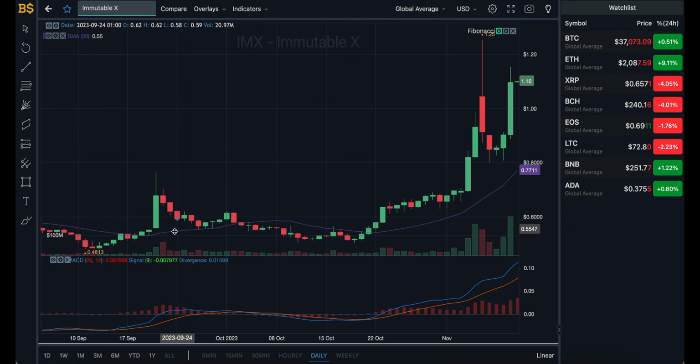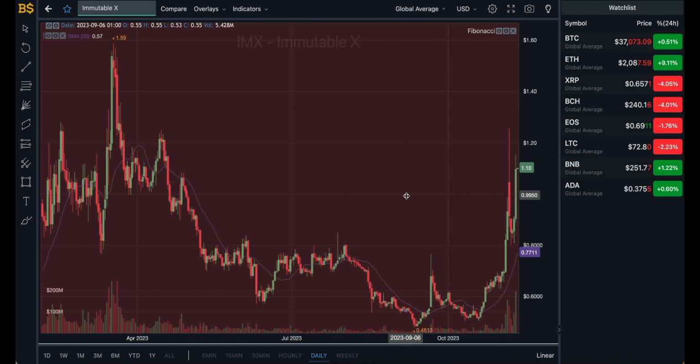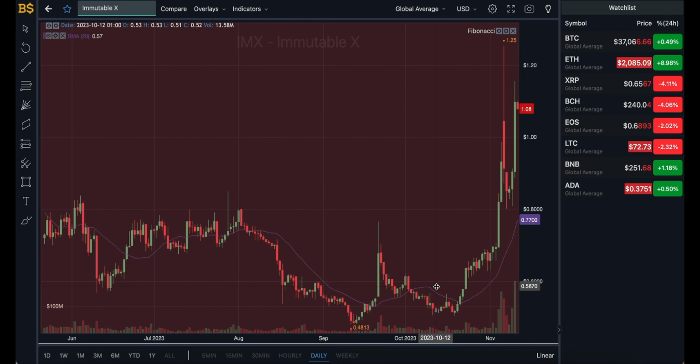So let's get rid of the MACD indicator and bring on the Fibonacci scale. As you guys can see, we are still trading in the red zone, and to hit the green zone, we're going to have to hit $2.52, which we are not close to at the moment. I'm not expecting us to head out from the red zone this year, but Q1 to Q2 of 2024 is when I'm expecting IMX to be hitting the resistance target, which is $2.52. But again, there's still quite a long way for that to happen.